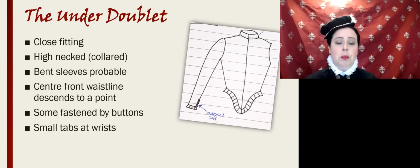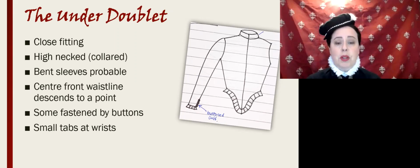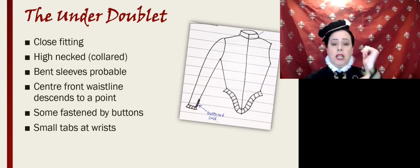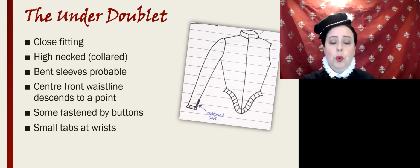I tend to make them as bent sleeves if I'm just using plain fabric, but if I'm applying trim, I do tend to make them as straight because it's a little bit easier to get the trim to make sense on a straight sleeve. Again, we have a waistline that is descending at the center front, and we have a number of them fastened by buttons just at the wrist. And they all have small tabs at the wrist.